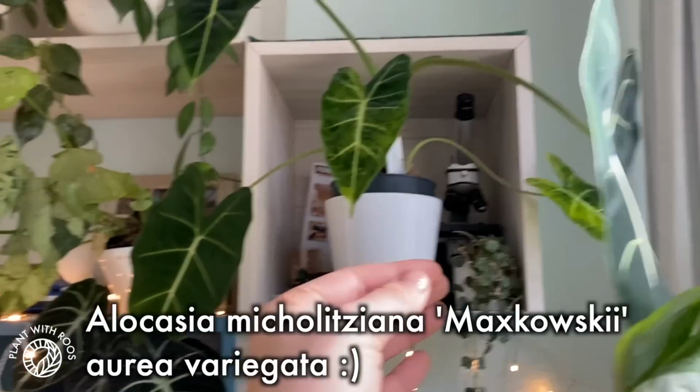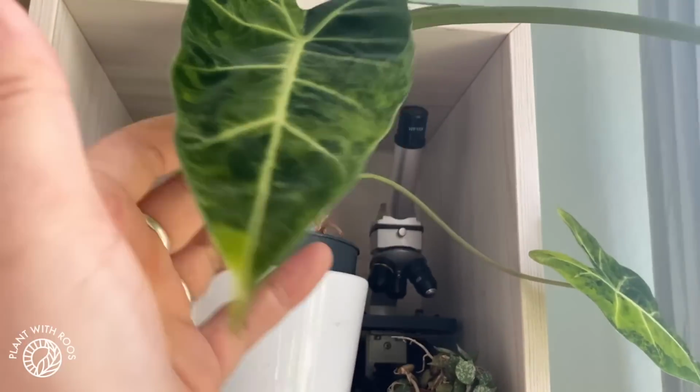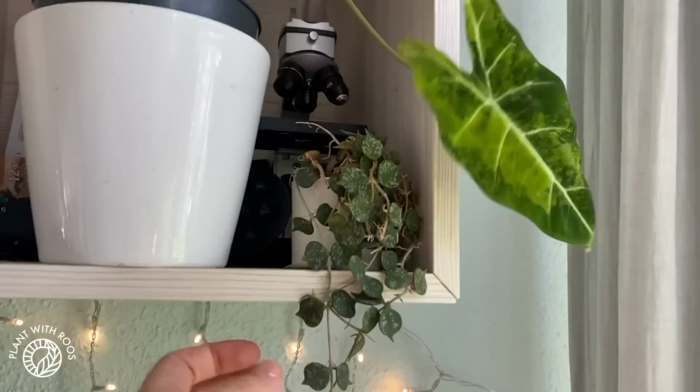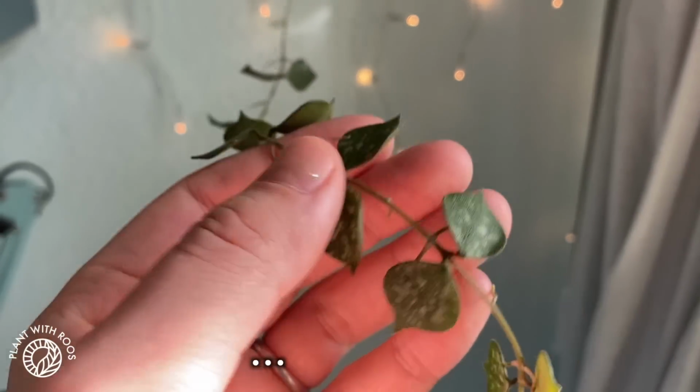We have my yellow variegated Michaelitiana Mexkowski. You can't see it very well, but the sun is coming out, so maybe that is helping. Here's another leaf where you can see it a little bit better. It's doing well. Hoya. What is this again?